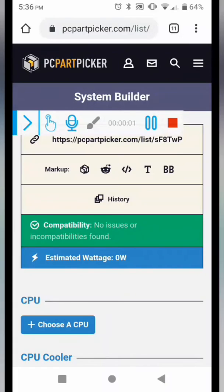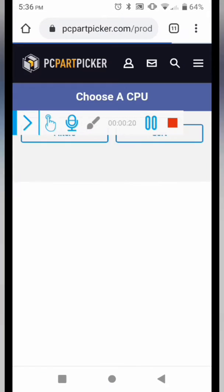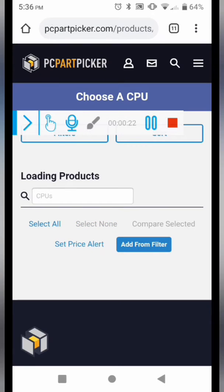Well, I'm going to go through the process real quick. We're going to make this as quick as possible, but let's see what we can do. Okay, guys, here we are on PC Part Picker. We're going to pick out the components for our Amazon, Newegg, basically our new build. Now I'm going to go with parts I know work, and I'm going to try to pick the best parts for the money.